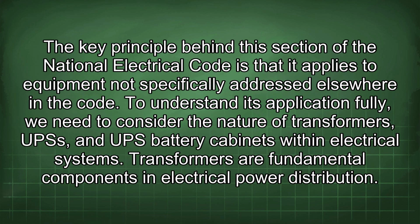The key principle behind this section of the National Electrical Code is that it applies to equipment not specifically addressed elsewhere in the code. To understand its application fully, we need to consider the nature of transformers, UPSs, and UPS battery cabinets within electrical systems.